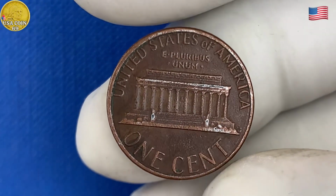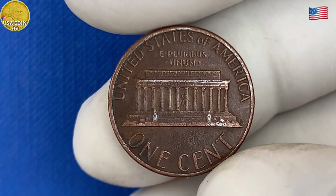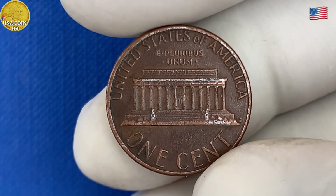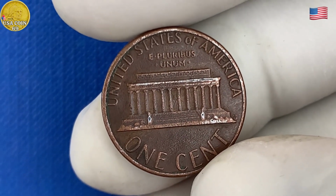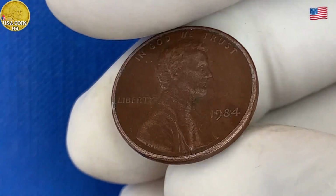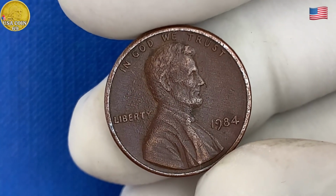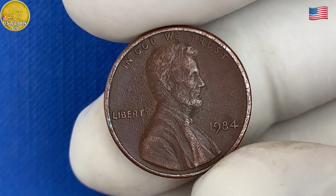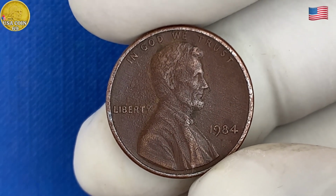Today, we're going to dive into why the 1984 penny could be worth a lot more than just 1 cent and how you might just have a rare treasure sitting in your pocket change. The Lincoln penny has been around for over a century, and through the years, there have been several variations, errors, and special editions that have made some years particularly sought after by collectors. The 1984 penny, though seemingly unremarkable at first glance, is one of those years that holds the potential for a significant payday, depending on the specific coin you find.